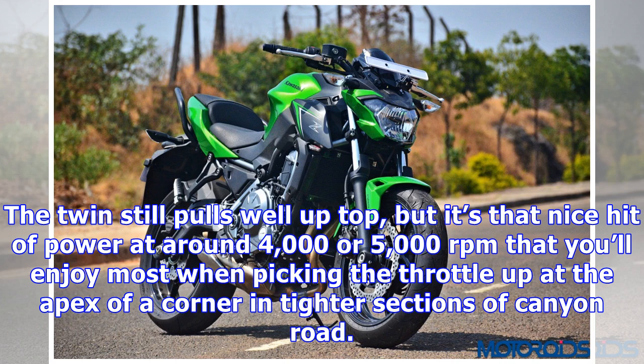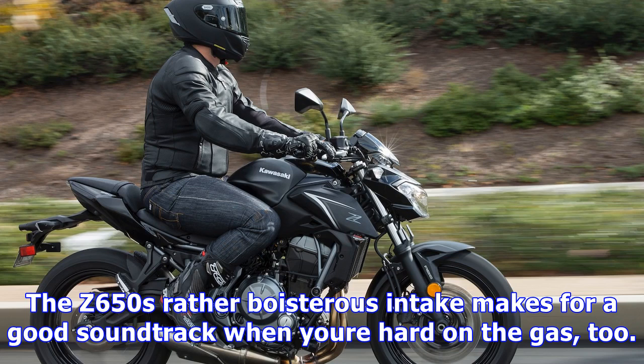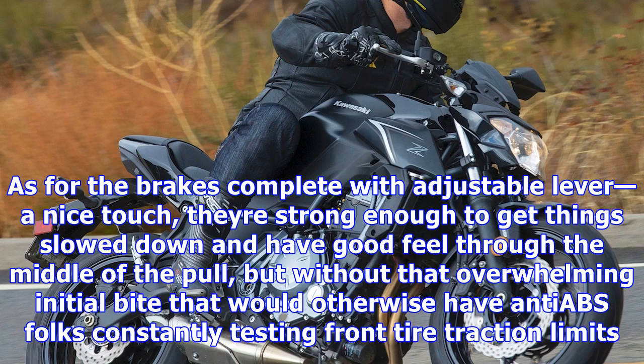The twin still pulls well up top, but it's that nice hit of power at around 4,000 or 5,000 revolutions per minute that you'll enjoy most when picking the throttle up at the apex of a corner in tighter sections of canyon road. The Z650's rather boisterous intake makes for a good soundtrack when you're hard on the gas, too.